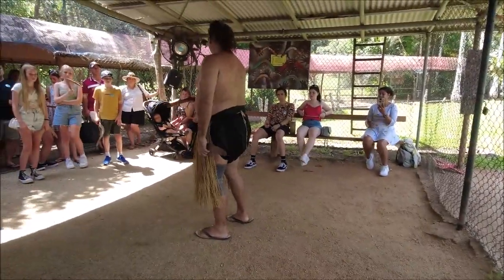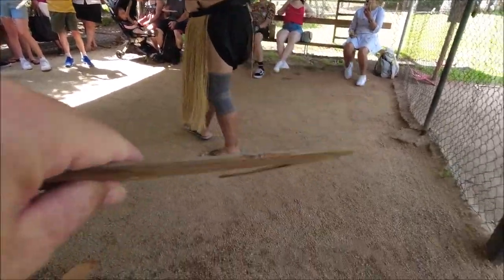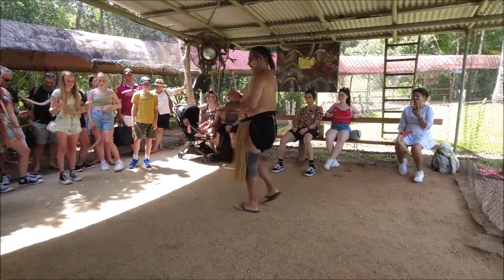One side is flat, and the flat side does not come back. The other side has aerodynamics on opposite sides. The left hand is the opposite to the right hand. So the left hand flies to the left of you, and the right hand flies to the right of you. Very clever. There's a lot of people back there, yes?